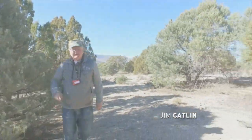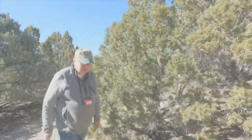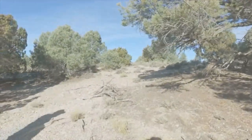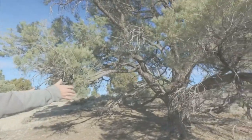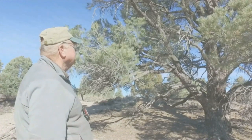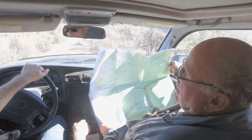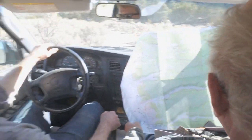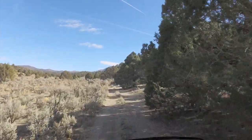I really want to come back and core this tree right here. This one, because this tree looks like it's several hundred years old. Look at the density. That's probably a 3-foot diameter tree at the base. Just amazing. Gorgeous. Jim's estimates were spot on. The Southern Utah Wilderness Alliance sent experts to Hamlin Valley, and they dated the trees as between 100 and 300 years old.